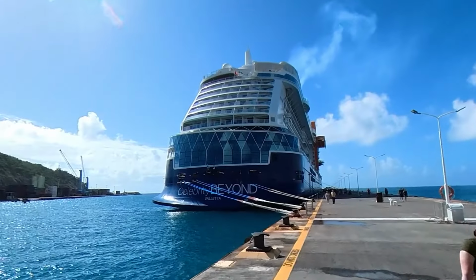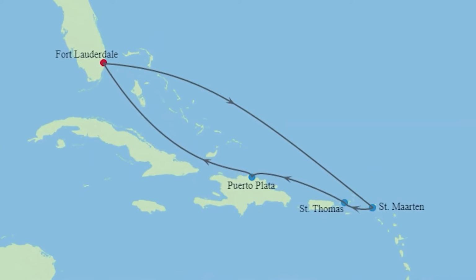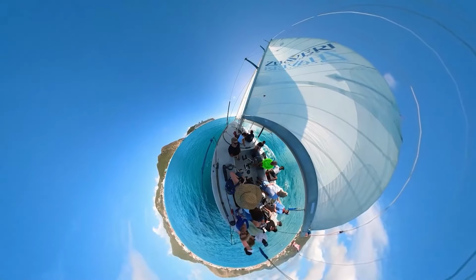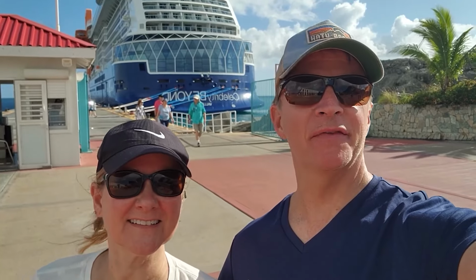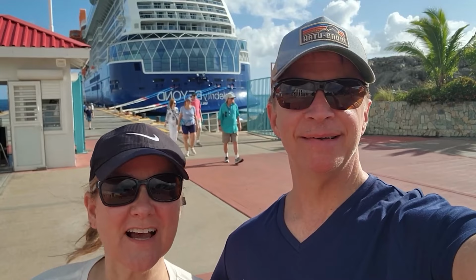While the Beyond has many different itineraries through the year, ours left out of Fort Lauderdale, Florida, making its first stop in St. Martin after being at sea for 2 days. There we boarded the Stars and Stripes Regatta Racing sailboat. More about that later. Okay, just got off the boat, everyone. We're in St. Martin, our first stop.